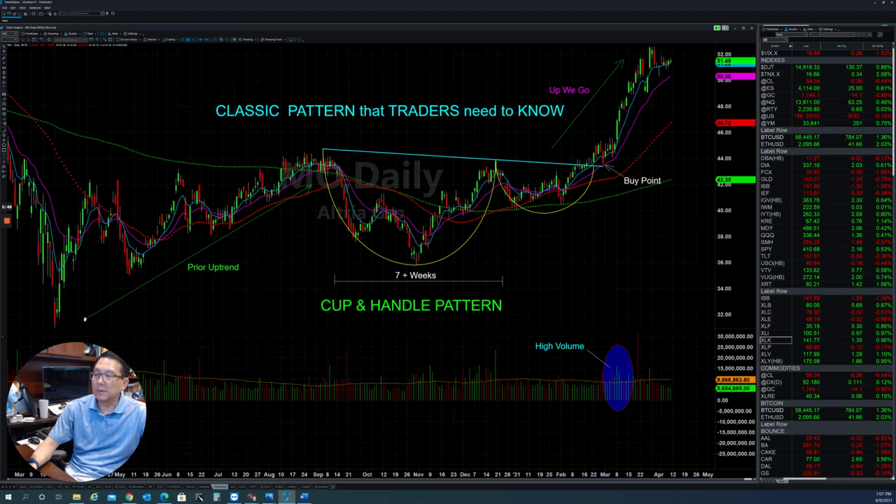Okay, so let's say the market has already put up an uptrend, and after that they correct and build a big round base. It takes about 7 or more weeks to form a bottom, or the cup here, and after that they pull back down again.